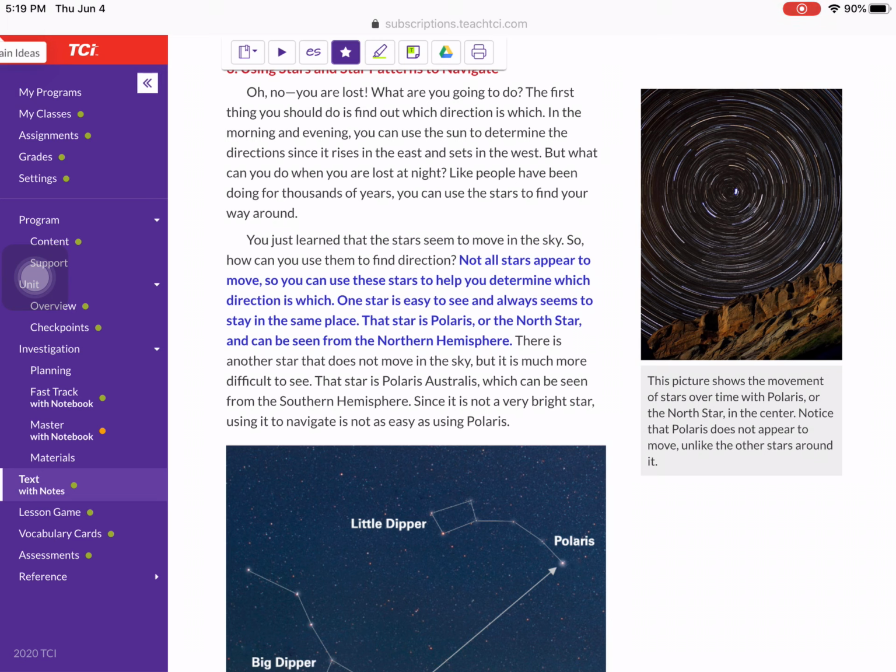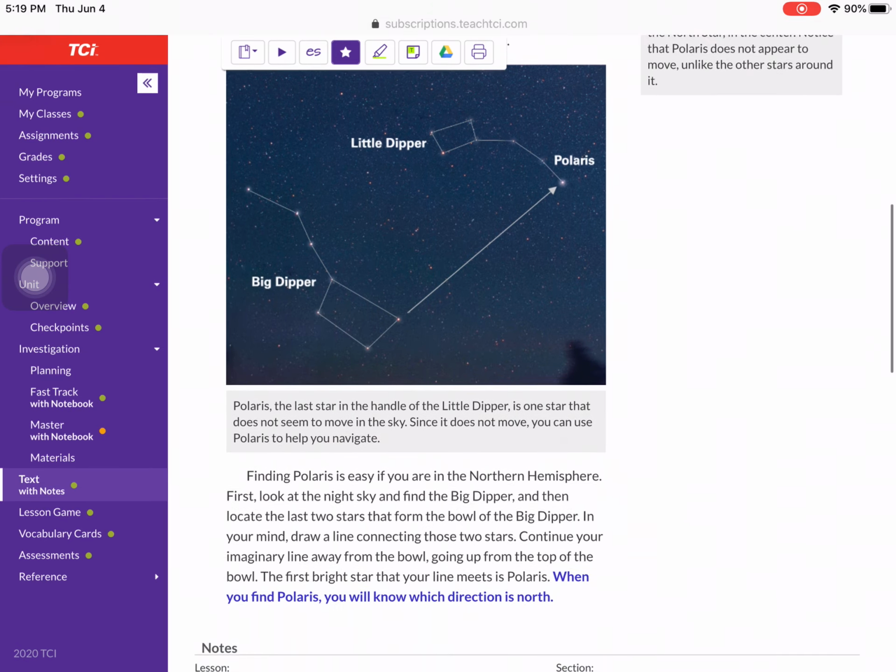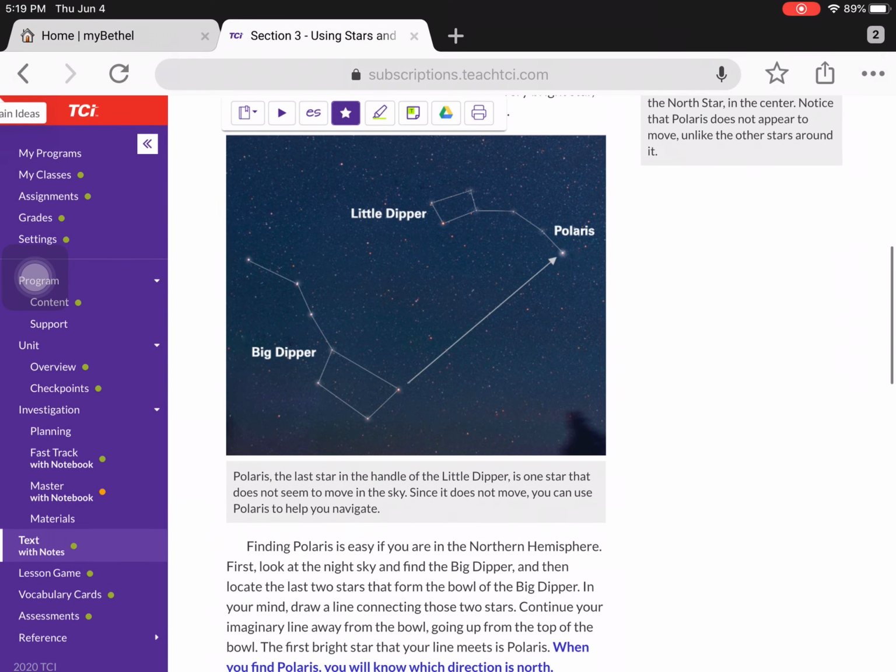There is another star that does not move in the sky, but it is much more difficult to see. That star is Polaris Australis, which can be seen from the southern hemisphere. Since it is not a very bright star, using it to navigate is not as easy as using Polaris. So here is the Big Dipper, Polaris, the Little Dipper. See how it looks like little spoons?